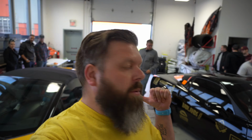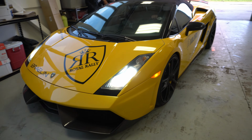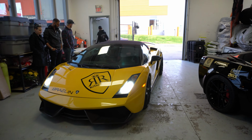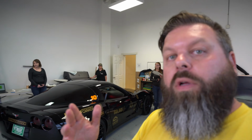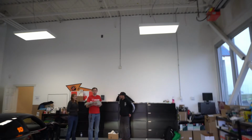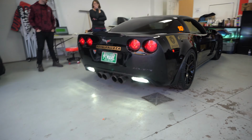Just finished a Lamborghini and a Corvette. It's like a 1,000 horsepower Corvette. This beautiful Lamborghini. Cold startup, well, half cold startup on the Corvette. This thing sounds absolutely gnarly. That is so freaking badass. I don't know if you guys can hear me, but it's so loud.